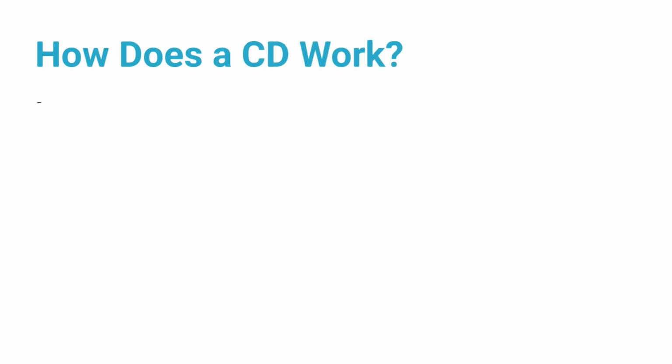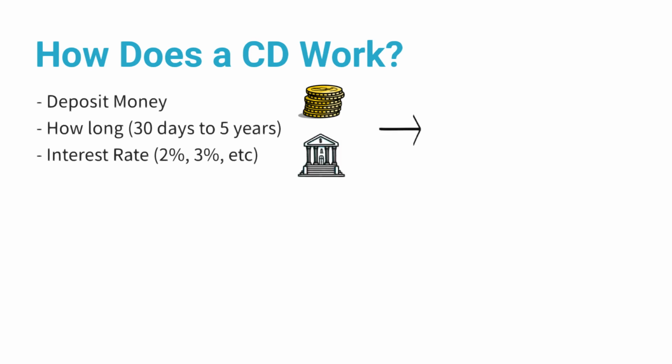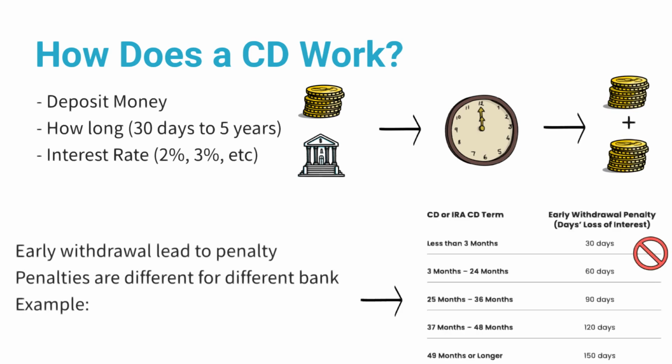Here's a quick breakdown of how CDs work. You invest a lump sum of money for a specific term, such as 6 months, 1 year, or 5 years. Fixed interest rate. The bank locks in your rate at the time of deposit, meaning your returns are predictable. Maturity. Once the term ends, also known as the CD maturing, you get your initial investment plus the earned interest. If you withdraw your money before maturity, however, you may face a penalty.